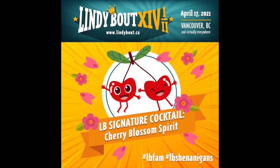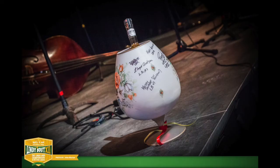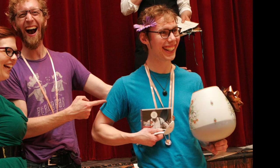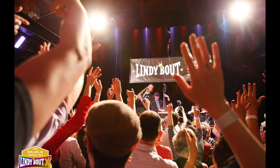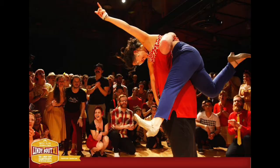Friends, Jen Hodge here. I am delighted to bring you the official cocktail of Lindy Bout 14.5, the Cherry Blossom Spirit. It's inspired by the beautiful springtime cherry blossoms that have become a Lindy Bout hallmark, as well as by the spirit of Lindy Bout. That's both the giant snifter annually awarded to someone who made the event extra special, and the indomitable jazz spirit of all our Lindy Bout family far and wide. And also because spirits equals alcohol. See what we did there?